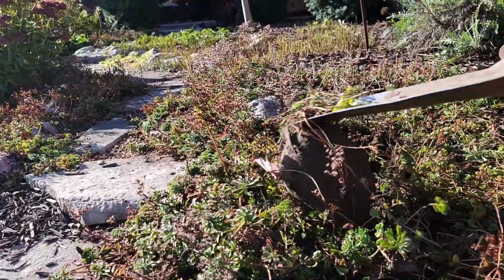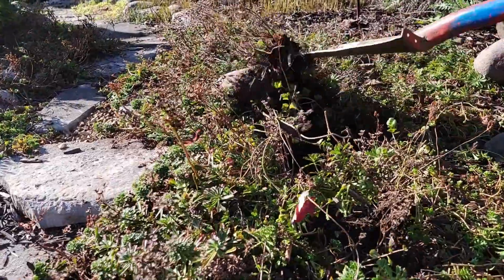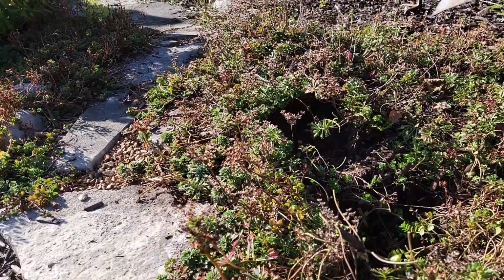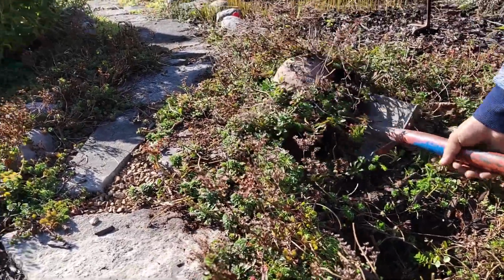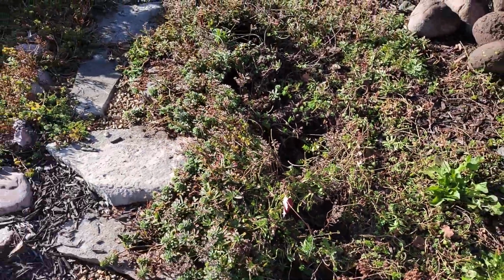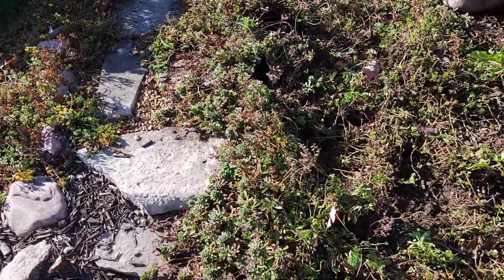So one of the main things that I want to accomplish is I do want to make my path wider. So I have lined the path with these little boulders, and what I'm doing right now is I'm gonna pop them all out, and then we're gonna go through and we're gonna dig a lot of this sedum out. I might keep some of it, but most of it's probably gonna be disposed of. It's really shallow rooted. It's easy to get rid of.